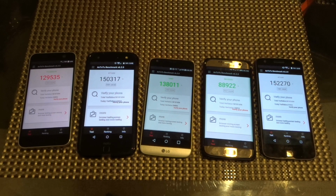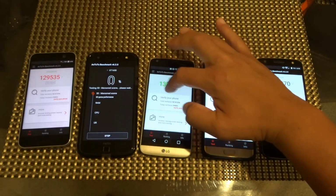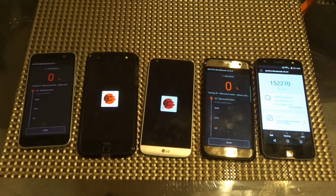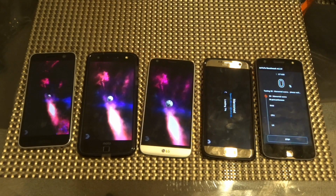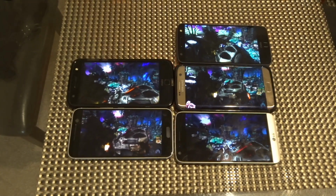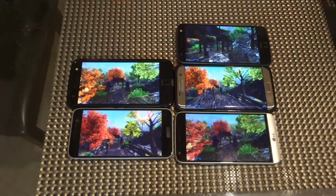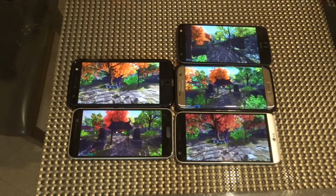And as you can see right there, those are the scores that we got yesterday. But like I said, the S7 Edge was in power saving mode. So we're gonna start with it. This, my friends, good luck to all of the phones. Here we go. We got to turn it on.